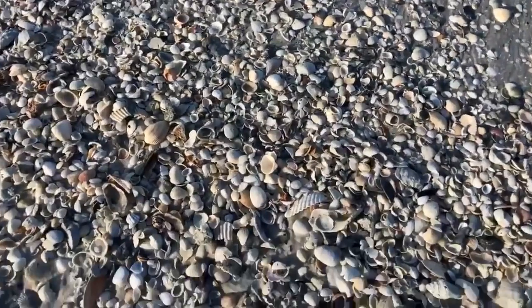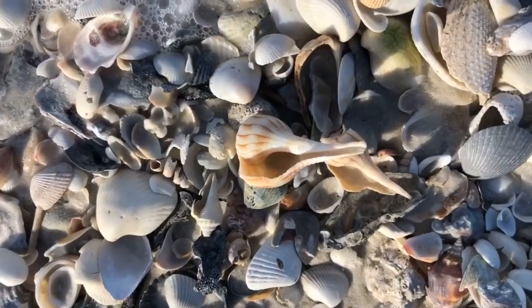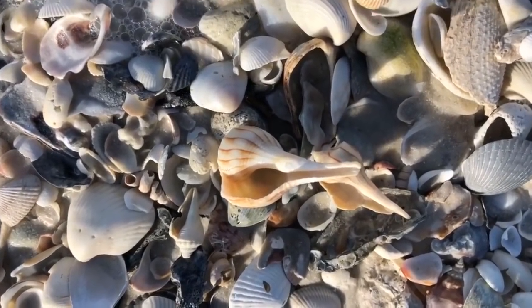Another little lightning whelk down there. Two little lightning whelks, side by side. Two lightning whelks.